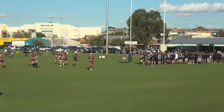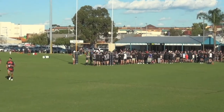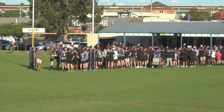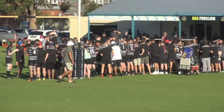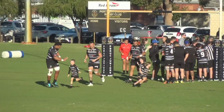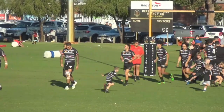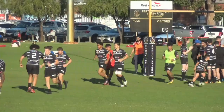Bayswater, hosting here at Pat O'Hara Reserve in Morley. You can hear some applause as their players begin to come out onto the ground. This Perth Bayswater side is led by Joseph Arnaan, the skipper. You see at the front there, leading his side out.